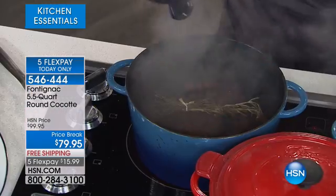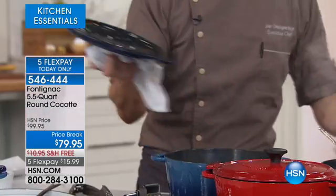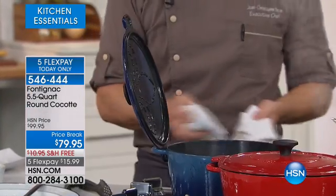Now look, one little trick I want to talk to you about is the handle here, because when you get to the table and your tablecloth is nice and clean, and you don't want to burn anything, you're going to put the handle right here. It's just that simple. Right?